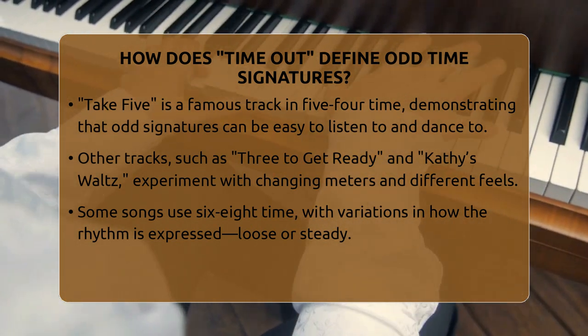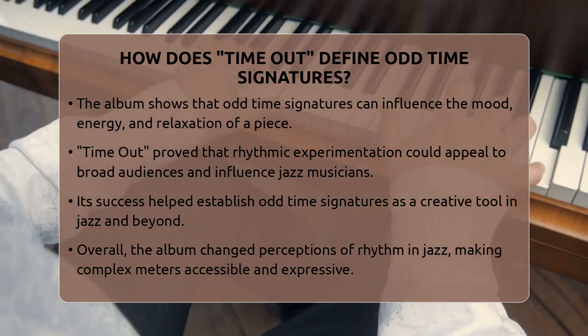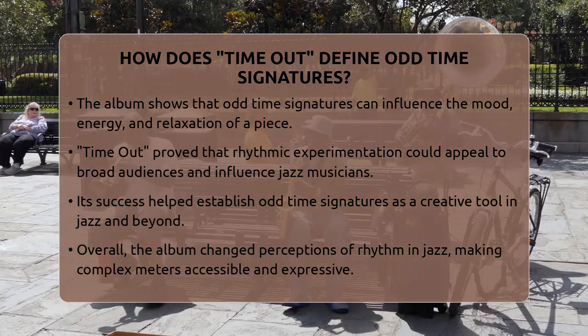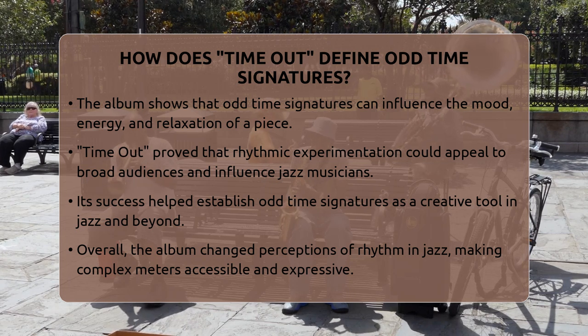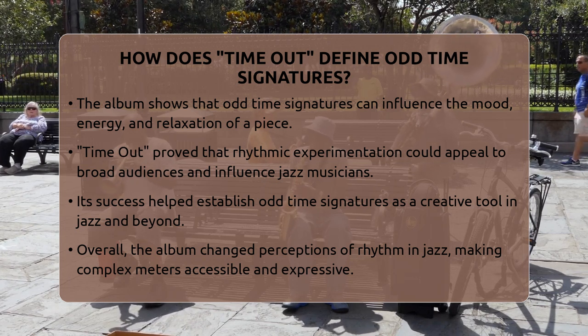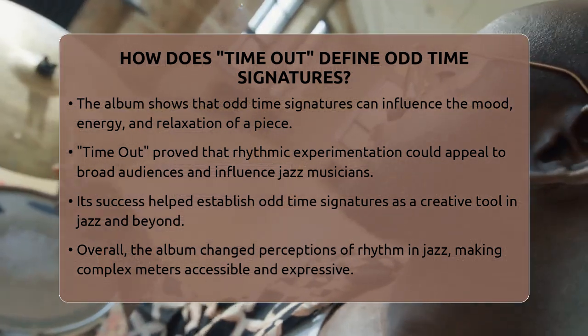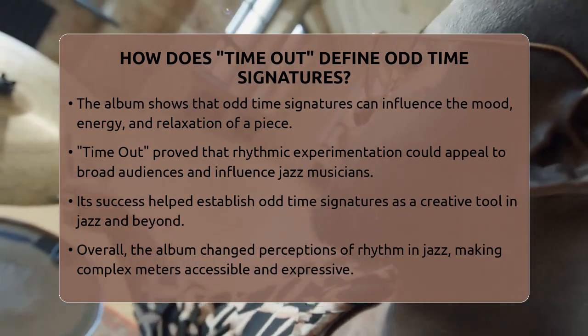What makes Time Out special is how it shows that odd time signatures aren't just a technical trick. They can shape the mood of a song, give it energy, or make it feel more relaxed. The album's success, selling over 1 million copies, proved that audiences were ready for rhythmic experiments. Musicians started to see that these unusual meters could be used creatively in jazz and other styles.